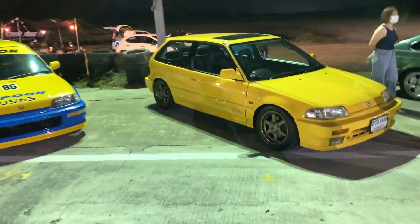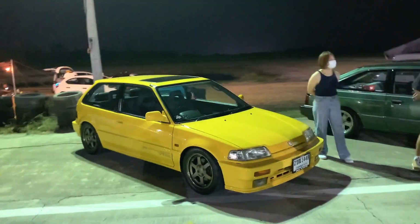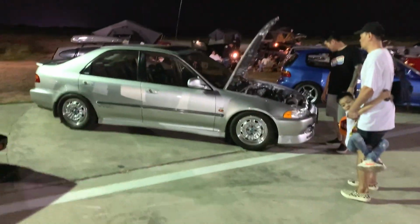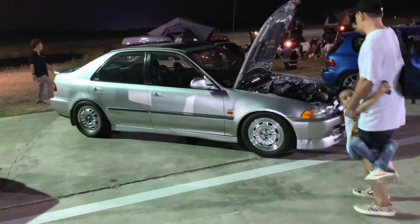Okay, EF, this one pun cantik, T37. Simple lah, cannot go wrong with this style. See, guys, people camping behind there. Look at that, orang tengah camping, weh. Oh, but this one so nice. EG sedan, single cam, turbo, Mugen rims. Jom tengok.